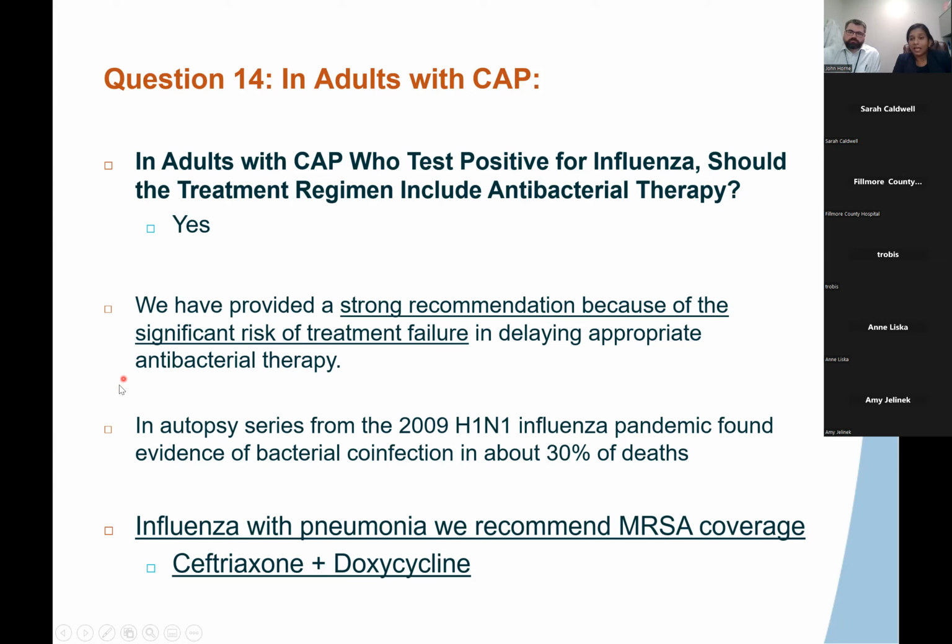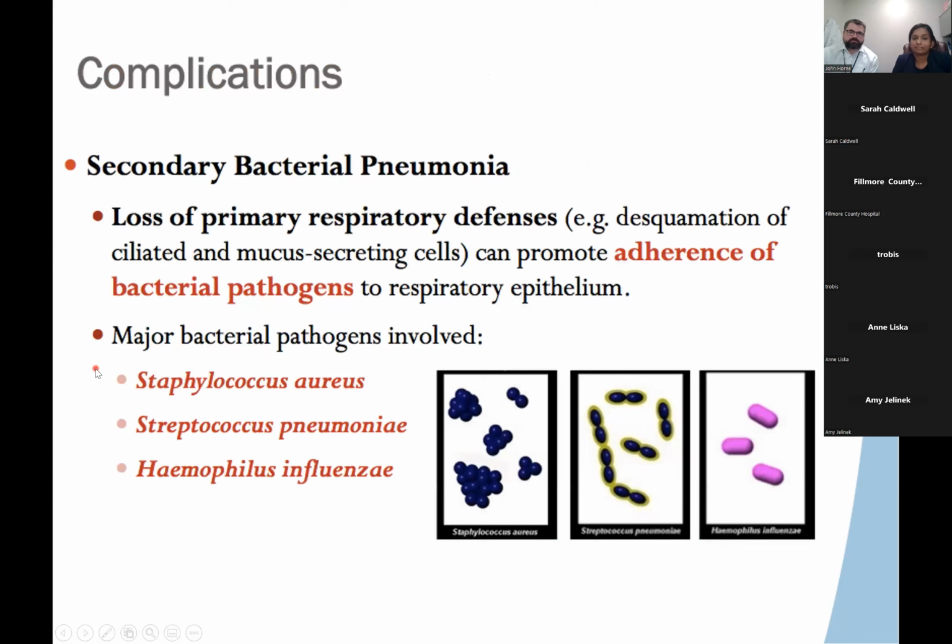So you would treat them like CAP, but instead of ceftriaxone and azithromycin, do ceftriaxone and doxycycline, or ceftriaxone and vancomycin. But usually, if they're stable, doxy, so that you're doing MRSA plus strep pneumo coverage. So the big bad bugs if you get influenza are staph and strep pneumo. And exactly what you're saying, when you have a viral infection and you're worried about a bacterial secondary pneumonia, it's strep and staph.